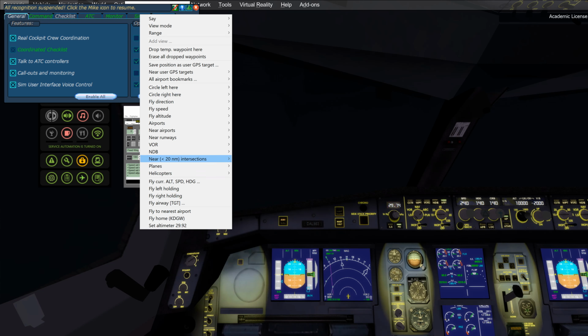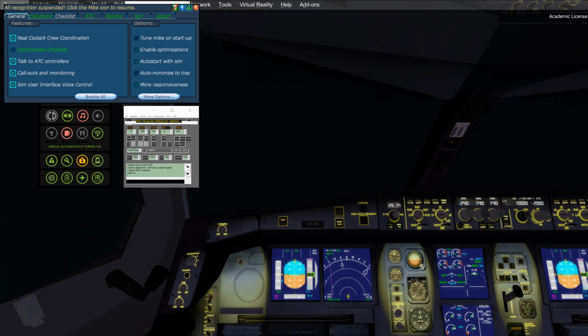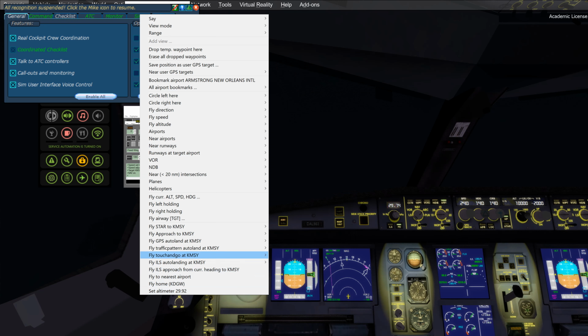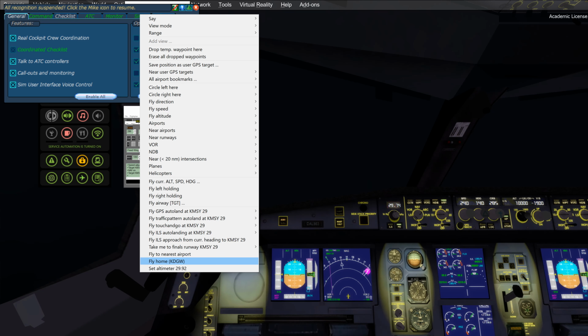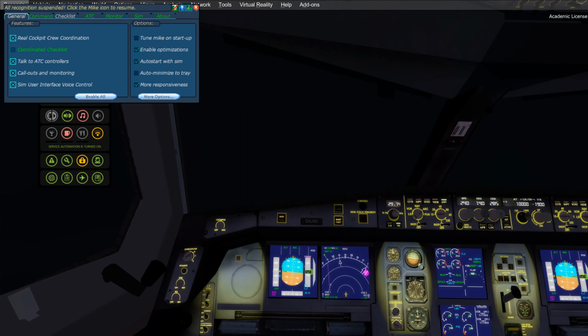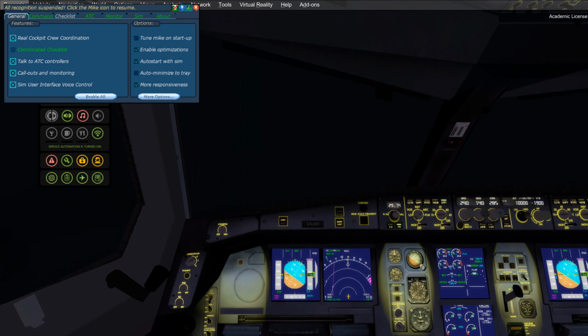Fly home, target KMSY selected. Fly the nearest airport. Target KMSY 29 selected. Master off. Approach entry KMSY 29 selected, sir. NAV on.